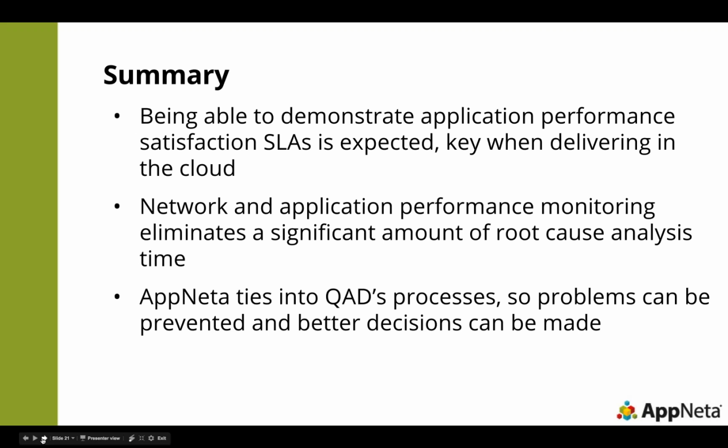And another thing is that at the moment, AppNeta ties into QAD's processes, so we can prevent problems. If we have new hires that go into the field, they get familiarized with the tools. And if somebody is working from home and they're doing a lot of customer presentations, we offer them that assessment so that we know that when they're demoing to clients, that's always going to go well.